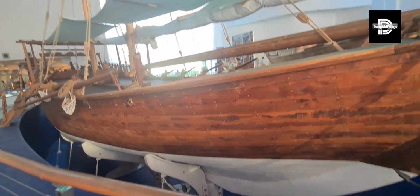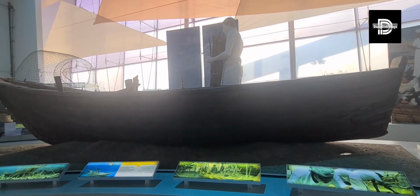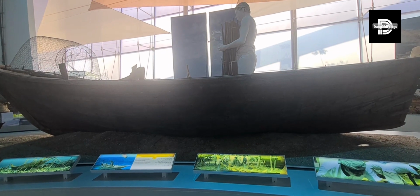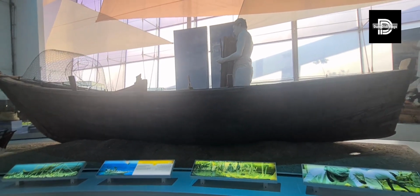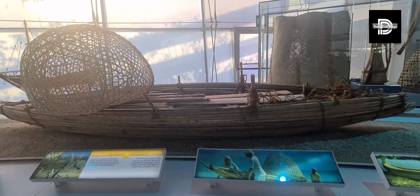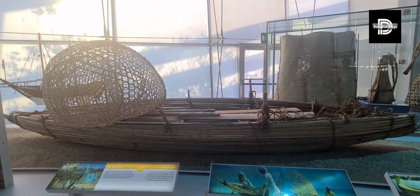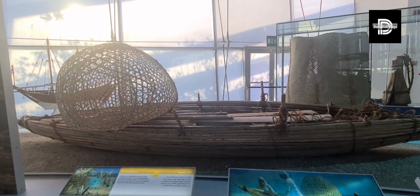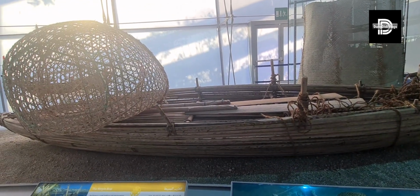Actually, this is the actual size. This one is called Shahu. It's also used for nearshore fishing. This is called a simple boat, Sharjah. Wouldn't water get in? It's made from the stem of the date leaves.